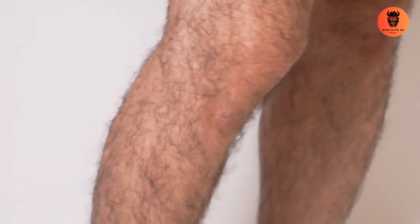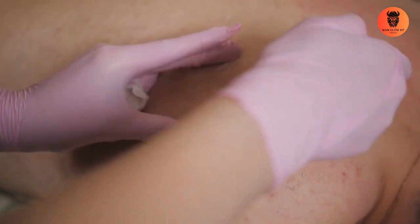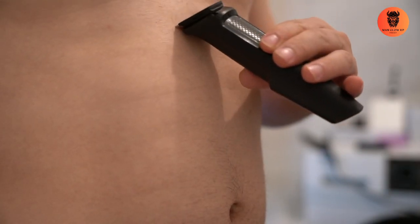Hack 10. Manage body hair easily. Finally, manage body hair with a body groomer. These tools are designed for quick and safe trimming of chest, back, and other areas. Keep your body hair in check without spending too much time.